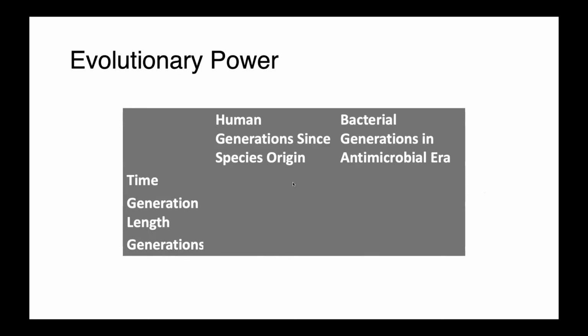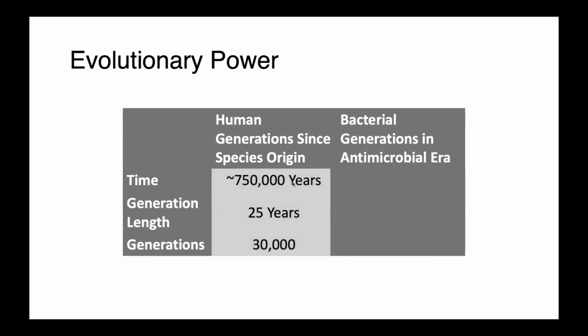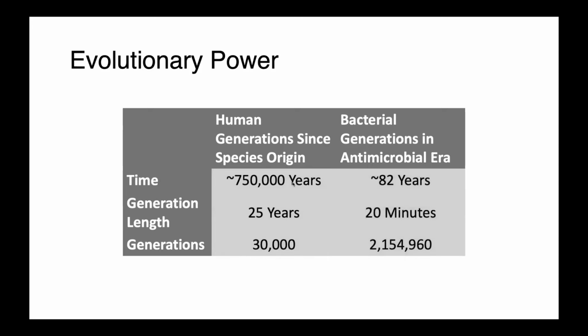They have a tremendous amount of evolutionary power. And I think this is sort of an interesting thought experiment. So if we consider how many generations we have had in our history as a species, if we say Homo sapiens have been around for maybe approximately 750,000 years, with a generation time of 25 years, that gives us 30,000 generations, give or take, in our history as a species. If we think about bacteria, in the 82 years since the introduction of antimicrobials, with a generation time of 20 minutes, we have over 2 million bacterial generations. And when we consider that bacteria don't rely on sexual reproduction for genetic diversity, it's little wonder that they've been able to adapt so quickly to this new selection pressure we're applying to them.